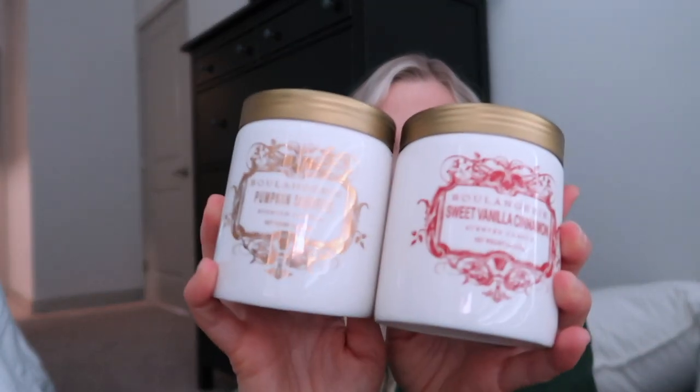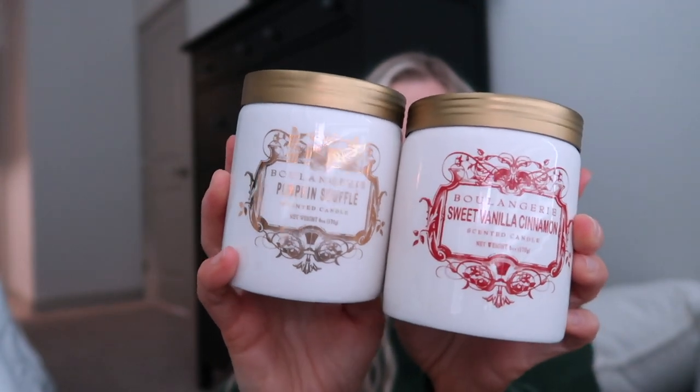So these are the two that I got. I only got two because I didn't know how well they would burn, and I didn't want to buy two of each candle and then have them not burn well. So I wanted to share with you what I got at the mall. I didn't buy anything else and went straight into Anthropologie, bought the candles, looked around a little bit, and then I left. So it's my little Anthropologie haul.